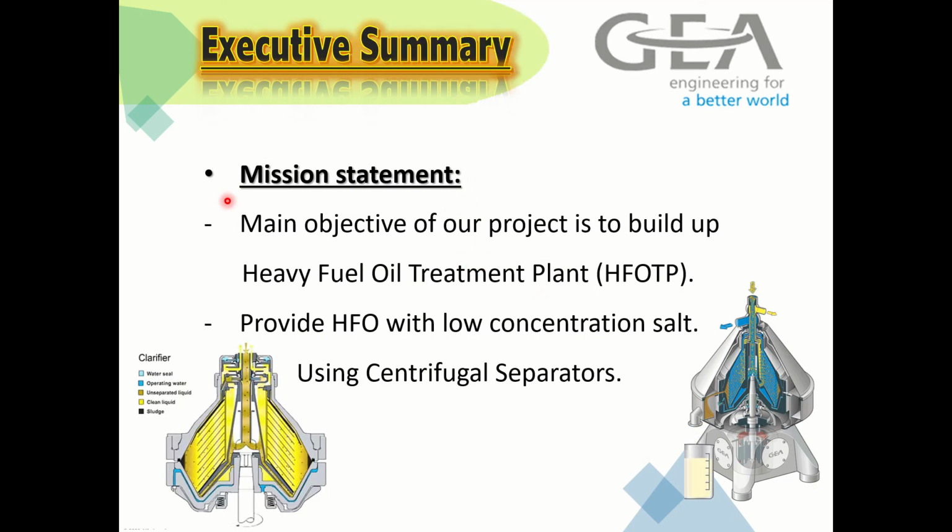Executive summary. The mission statement. Our main objective of our project is to build a heavy fuel oil treatment plant which provides HFO with low salt concentration using centrifugal separators.